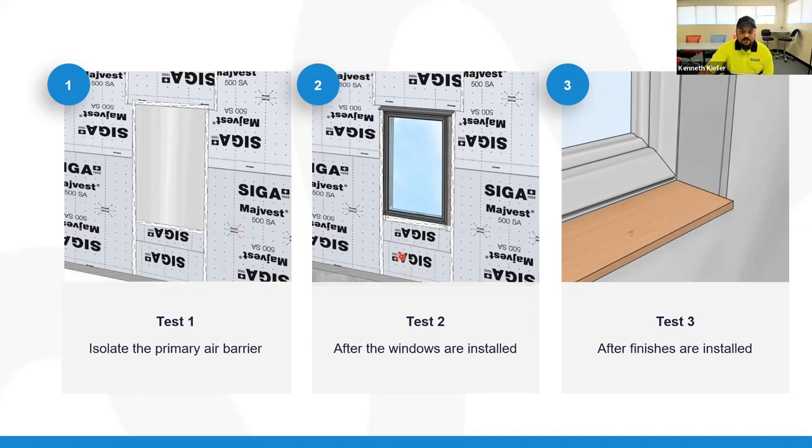Test two, after the window's installed, well, we just cut a big hole in our air barrier and then we sealed it back up. We want to make sure we did that well. Test one is a nice to have test. Test two is absolutely where you should, at the very, very latest, do your first test.